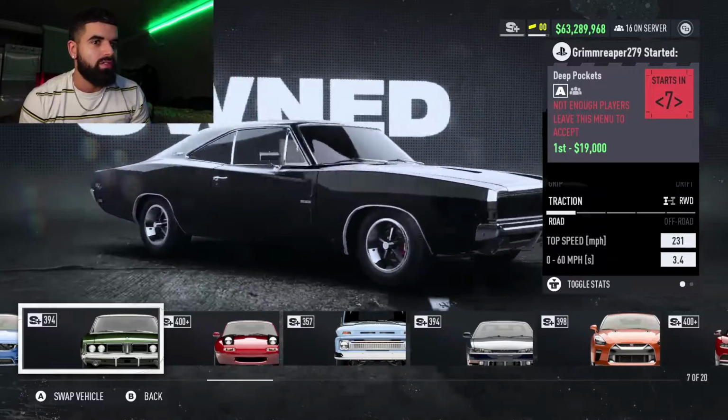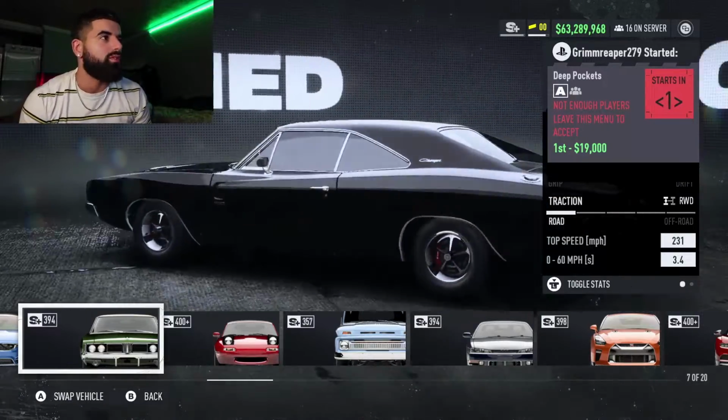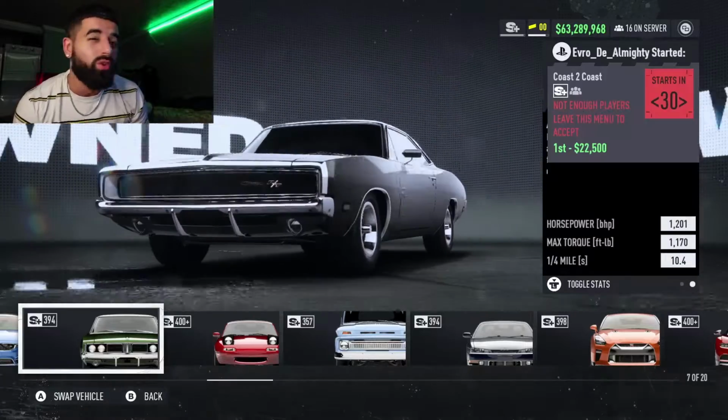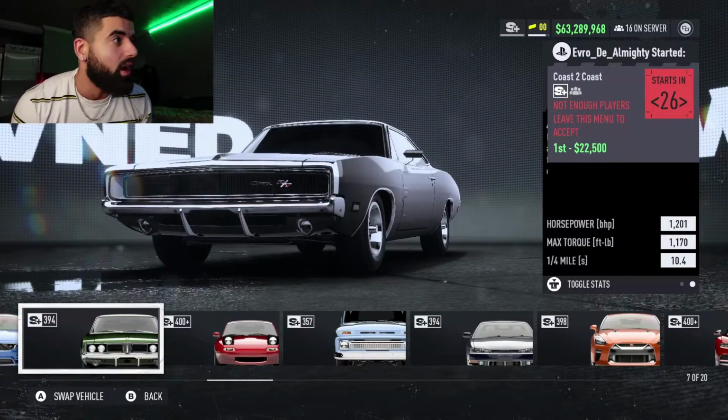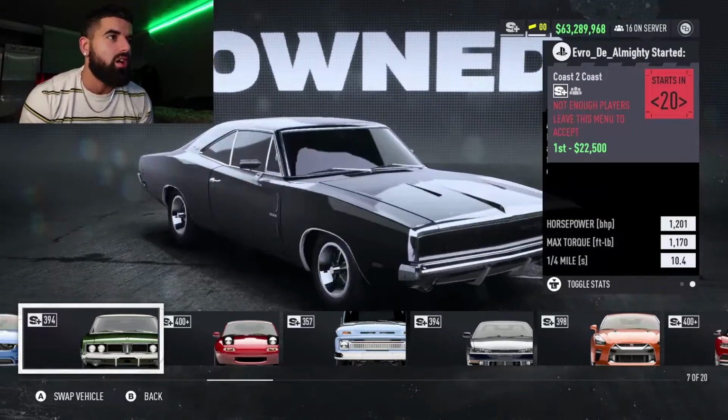This, I think I'm just going to show you guys like this. This right here is Dominic Toretto's Charger. Also one of the first cars that I got. This thing is at 1,200 horses in this bad boy, with almost 1,200 foot-pounds of torque. It's mean. It looks nice. I kept it pretty stock on this.